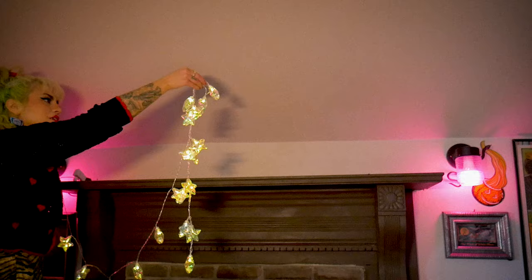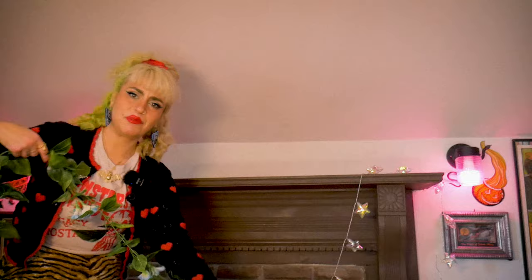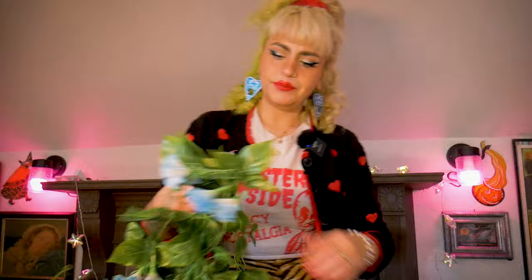There we go. So I got these morning glory garlands off Amazon. I think they're super cute. I don't know if you can see. I'm bad at this. I need a cameraman. But yeah, I don't know if I want to do just one strand or if I want to double them up. Probably double them up, right? I feel like one looks too sparse.